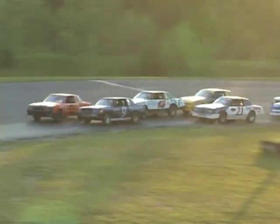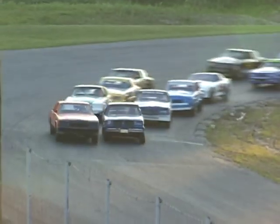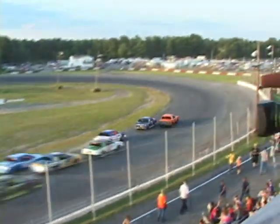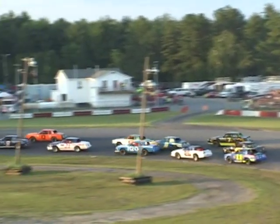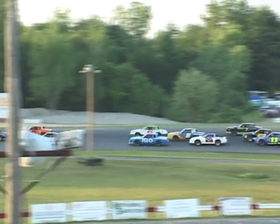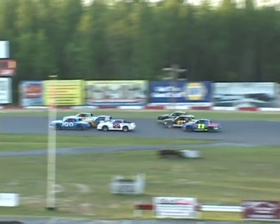Out front, Joe Warren, Keith O'Neill, the 9 of Kenny Davies, looking on the inside as they are side by side for a second. O'Neill had the lead on the outside. Here comes Kenny Davies after him in the 9 on the inside, down to the stripe. Keith O'Neill had the lead at the stripe, but Kenny Davies will take the lead off turn number 2, leading him down the backstretch in the 9.